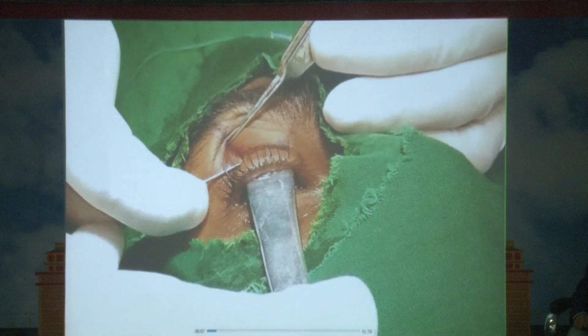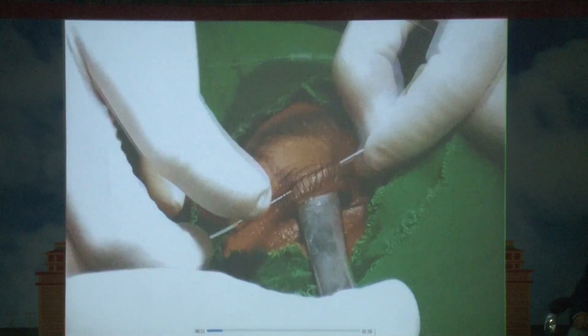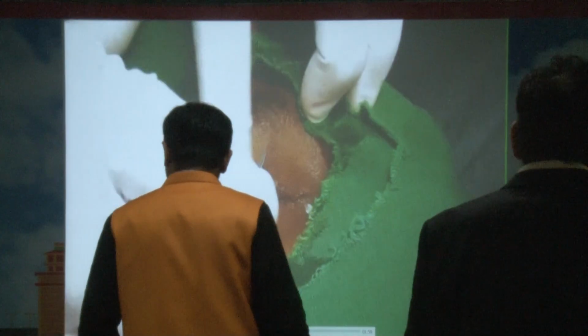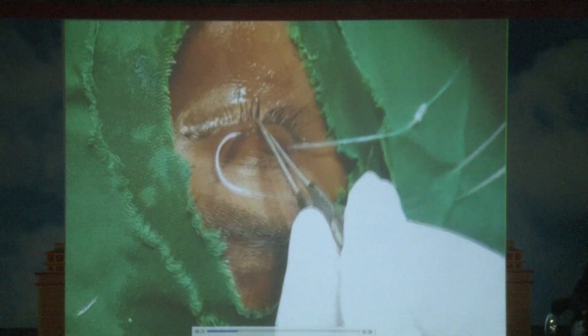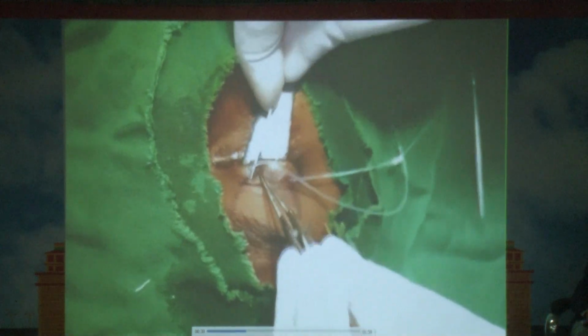Fox pentagon technique, which I learned from the YouTube videos by Dr. Susan Jacob. What we have seen is, in addition to the congenital ptosis, we have also seen very good results in adult ptosis as well. People who presented late.